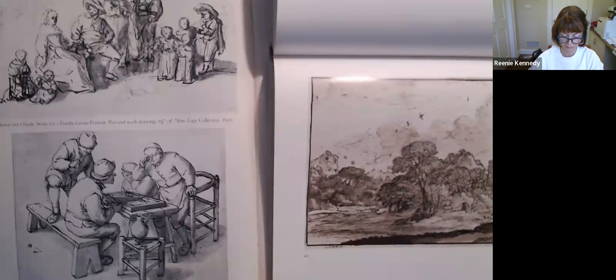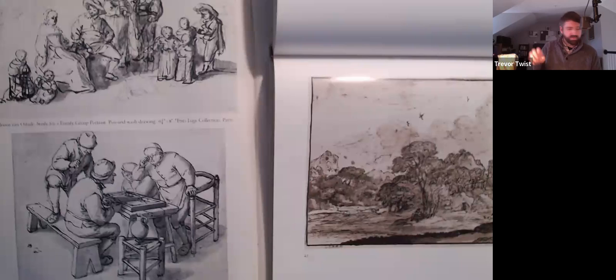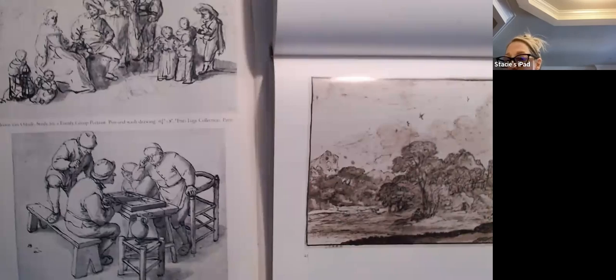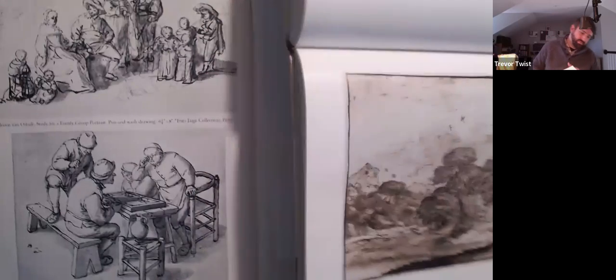Okay. So the guy's name is Adrian Van Ostade. Ostade, Ostad. The one on the left is Austin, both of them. Yeah.